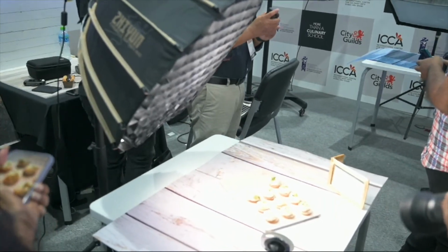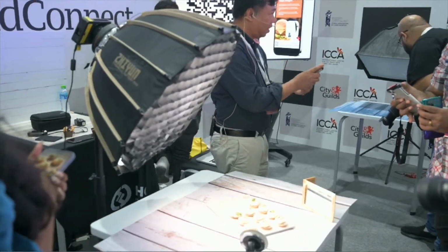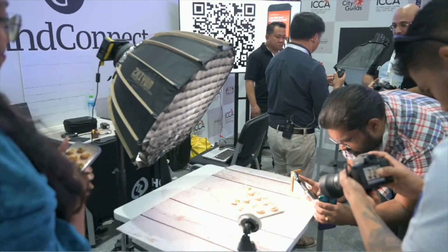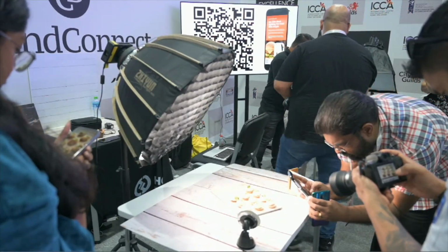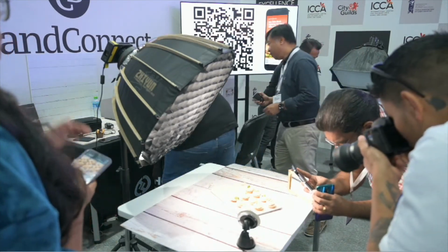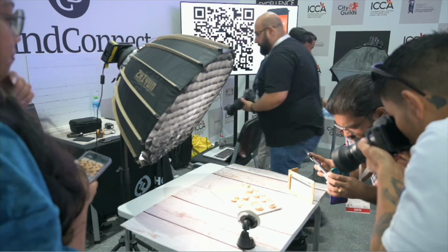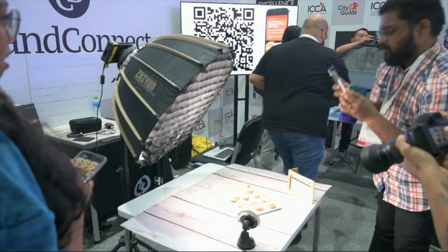Unfortunately, my trigger is only for Nikon. So because this is dedicated for Nikon body, you will have to use another side. I can. Okay. So this time, because it's shiny, we will have to use.